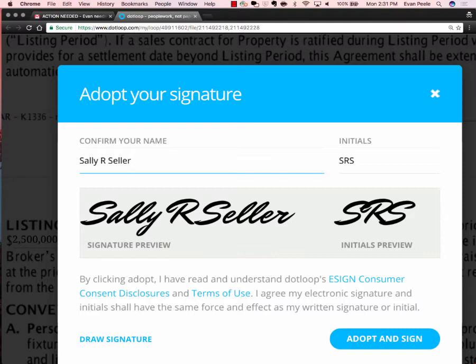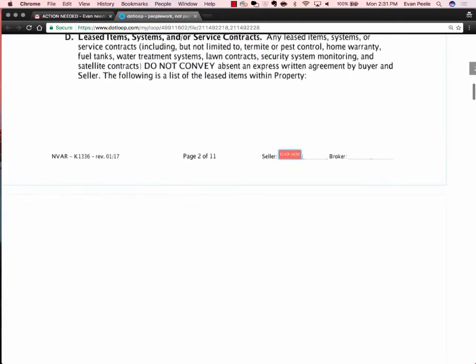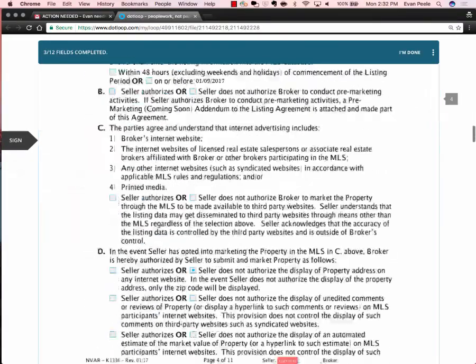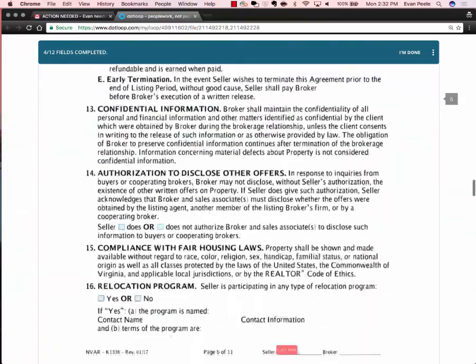Yes, I will show you guys that. Yeah, of course. Sally Seller Trust. So you could add them originally like that, or if you forget, they can always update that as needed. So just like you, Sally is adopting this as her legally binding signature, these as her legally binding initials. And once we sign the first field, it's going to continue down and take her to the other fields. So it will guide her through. Again, if she wants to scroll up or scroll down, she can certainly do so.